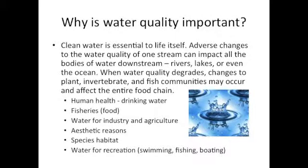Why do we care? Who cares about the water? We're not drinking out of the Cache River, you know, so what does it matter? But it's essential to life, and we can bring up all those points. When water quality degrades, everything's affected. The plants around it, the macroinvertebrates, the fish community, which then go to different areas where we do get fish out of and then eat, and it can affect the entire food chain.